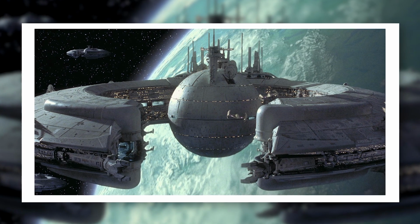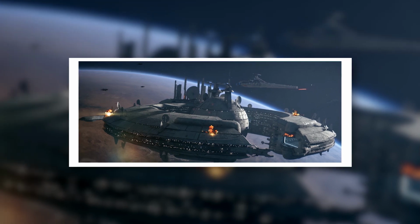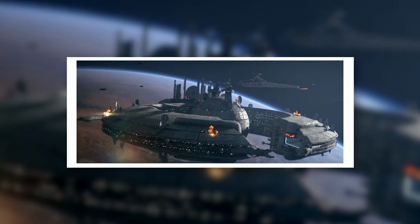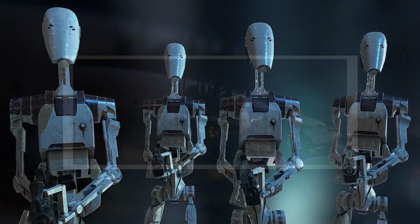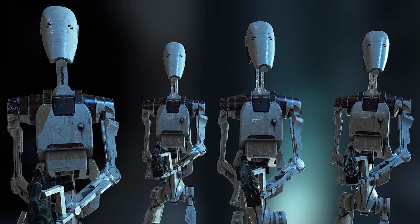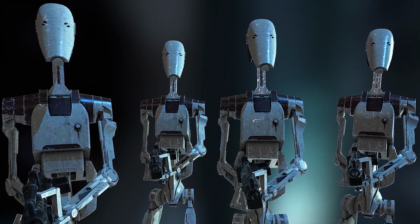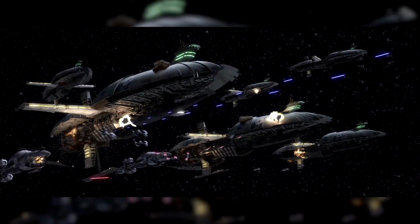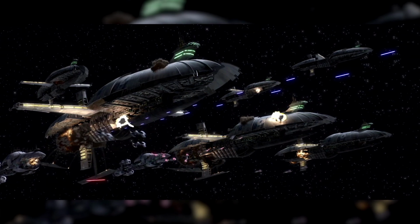Lucrehulk-class battleships could carry an additional 300 PACs, 550 AATs, and an additional 112,000 battle droids, which were presumably either reserves or stationed for defense on the battleship as part of the CIS Navy. These armies were placed under the command of the battleship's captain. Above the rank of the battleship captain, the army and navy operated under the same structure.